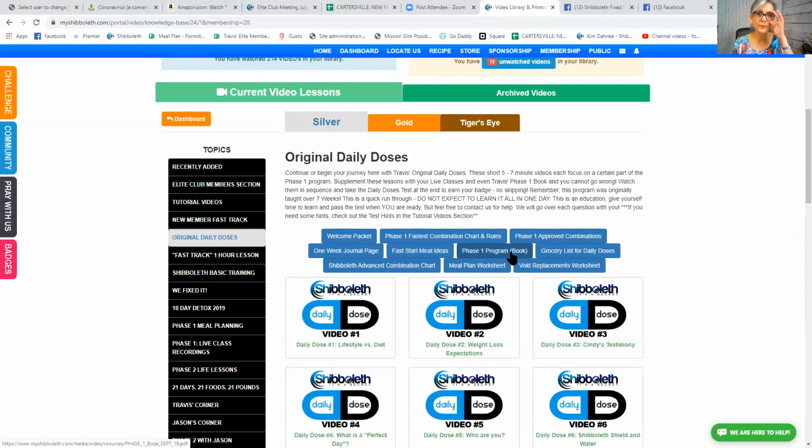But we do have that book for sale in the store. So if you wanted to do that, it's $25, but with your member discount, it would be $20. So you could do that. But these little links are very, very important. So make sure you familiarize yourself with all of that.